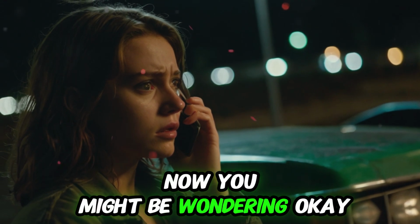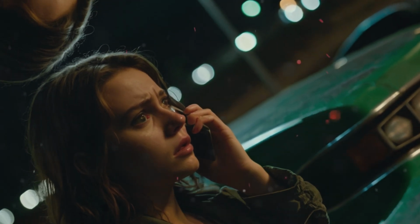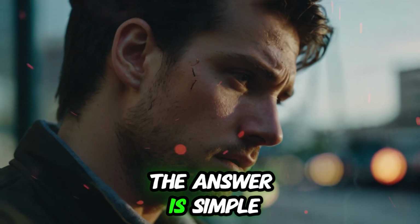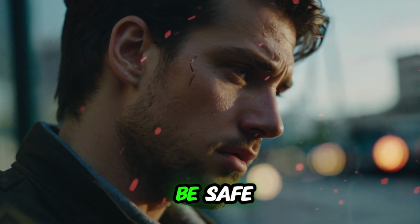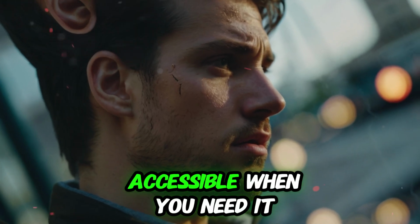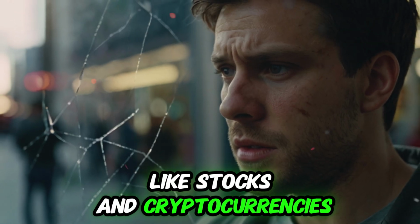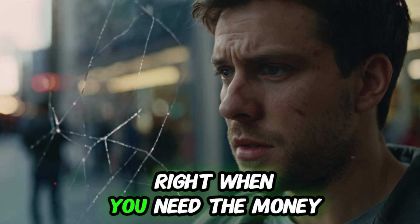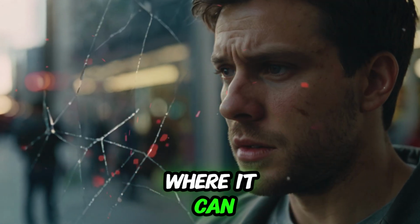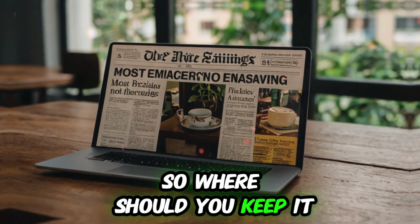Now you might be wondering, okay, I know how much I need to save, but where should I keep this money? Should I leave it in my checking account? Or is it better to invest it? The answer is simple. Your emergency fund needs to be safe, earning more than a regular savings account, and at the same time accessible when you need it. This means you should avoid risky investments like stocks and cryptocurrencies, as they can lose value right when you need the money. You also shouldn't leave it in your checking account, where it can easily get mixed up with your daily expenses.